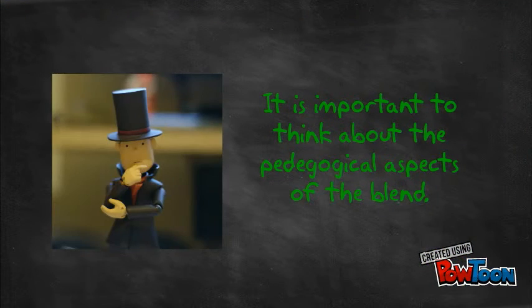But it's not all fun and games. Teachers need to think about the pedagogical aspects of the blend, and they need to make sure that the technology doesn't overwhelm the students or take over from the face-to-face.